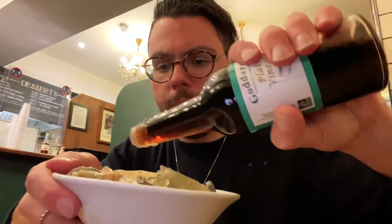The guy behind the counter recommended that I add some vinegar and some salt. So let's do that before I actually bite into it. So some vinegar. I'm so sorry. Cheers. Let's try this out. Ooh. This is really good. It's so smooth. And the jelly actually adds an interesting texture to it.